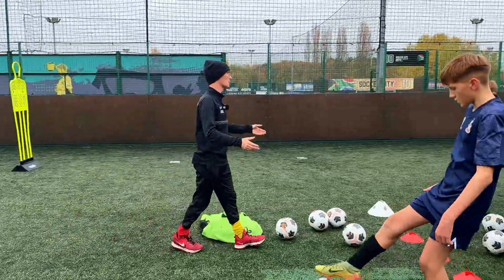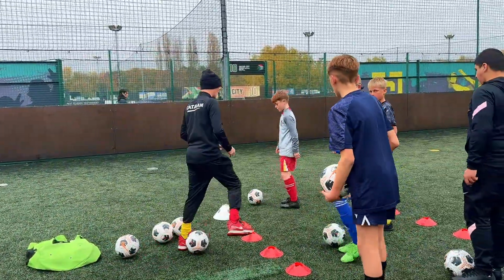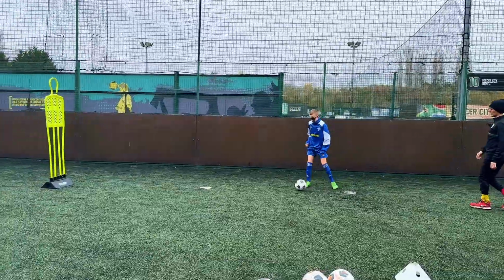Everyone got it? Doesn't matter whether you're left or right foot, you know what you're doing. Let's give it a try. Ready, set? Go, Ethan, and then inside foot curl.